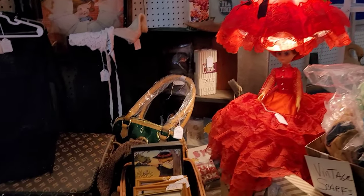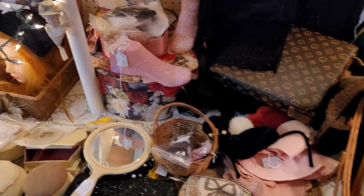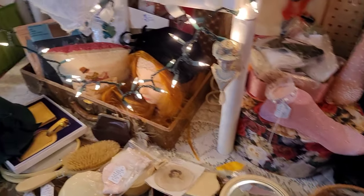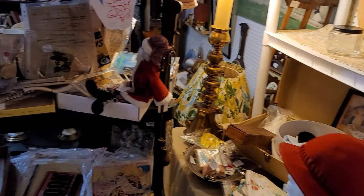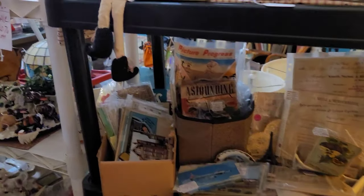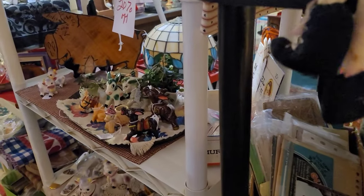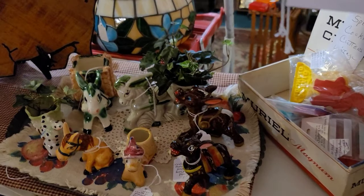Ugh, that lamp, could you imagine? And people were just like, it's so great. And I know there are people out there that love that. It's got a very John Waters feel to it. The tackier, the better. Some little donkeys here. Somebody liked them, some donkeys.